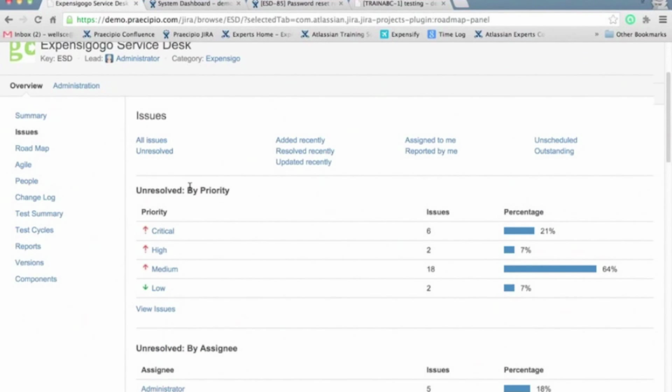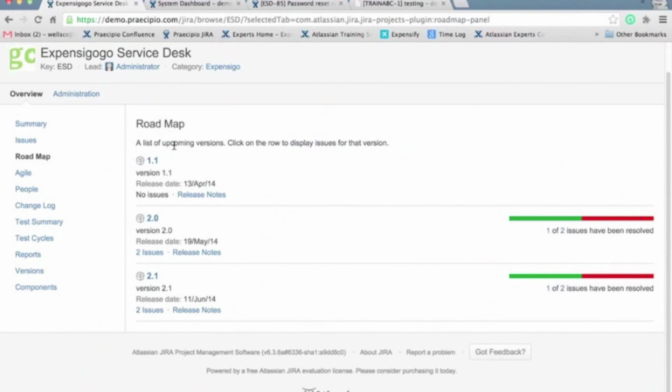Once we start to utilize versions in our project, we get access to the roadmap when we use the fixed version field value. So as we start to define certain issues as being fixes, we're creating a roadmap just by listing or attaching those issues to specific versions. And it gives us a nice visual representation. We get the release date, a listing of how many issues roll up under this particular version, as well as a graph indicating what's completed and what's still outstanding.